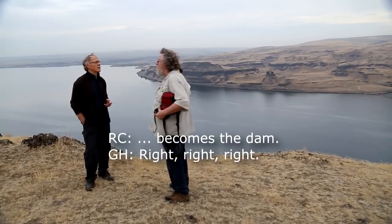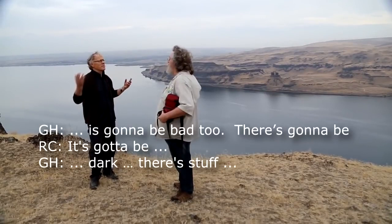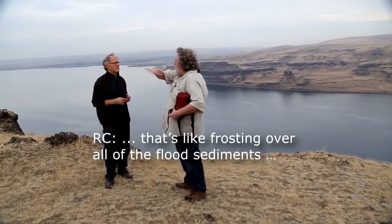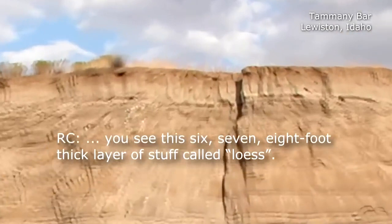And there's been a comet impact, and we're expecting the sky is going to be bad too. There's going to be dark. There's a lot of stuff up there, and that's what I think is that 6-foot layer. Yeah. Like frosting over all of the flood zones. Right. You see this 6-7-8 foot thick layer of stuff called moss. Yes. Which clearly had to come out of the atmosphere.